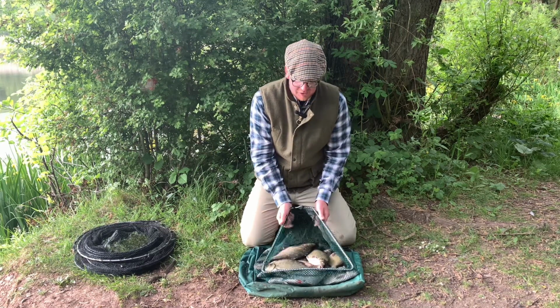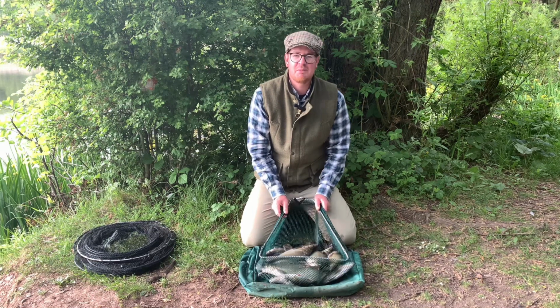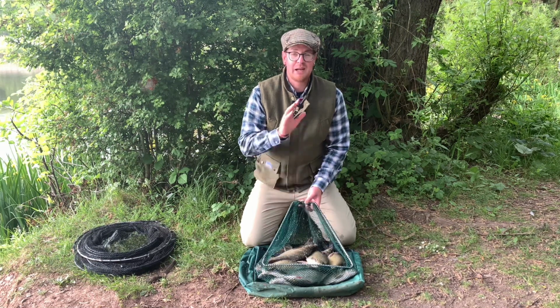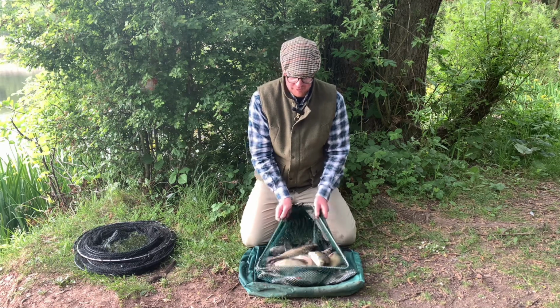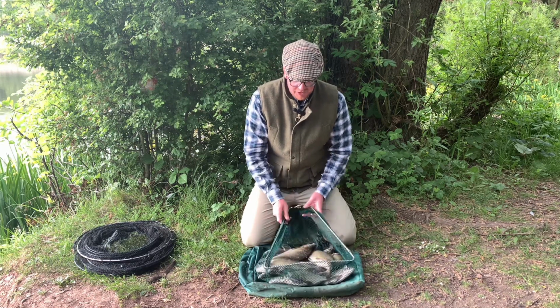And that nice bag of skimmers, not weighed it, probably about 15 pound of skimmers there, but I have had a billion line bites, and for the life of me I couldn't hook into a lot of them fish. Don't know what was going off, but I hope you've enjoyed it anyway.